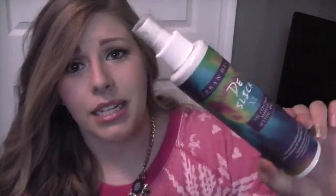I do also use the e.l.f. Makeup Mist and Set, but I wouldn't call that a favorite. I just use it to make sure my face isn't cakey looking, but this actually does help your makeup stay on longer and look less oily, and it's really awesome. And if you can get the extra large, like the XL ones, I don't think you can anymore, but I think that's the best value to get them at.